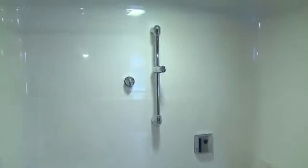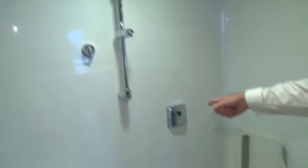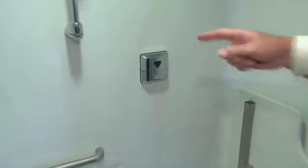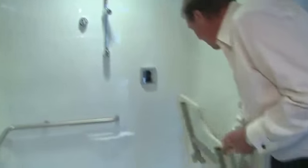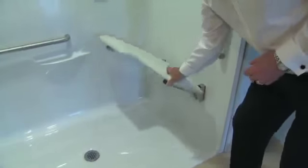The temperature is already controlled, and right here is a little electronic eye that as soon as you come in here and you get close enough to that, the water will automatically come on. And of course you have a seat as well. So everything is taken care of here.